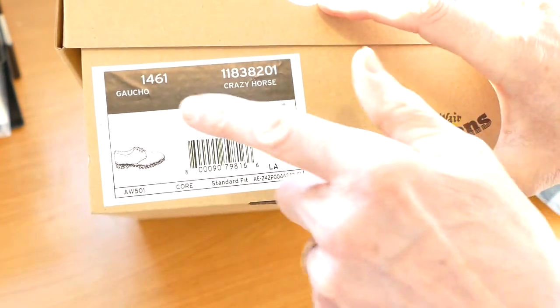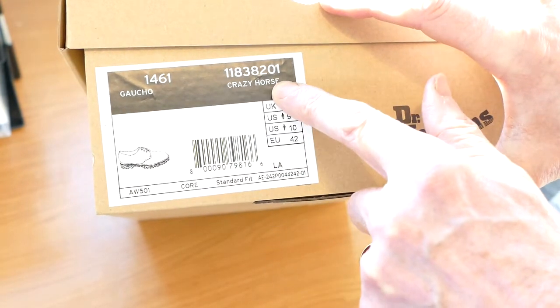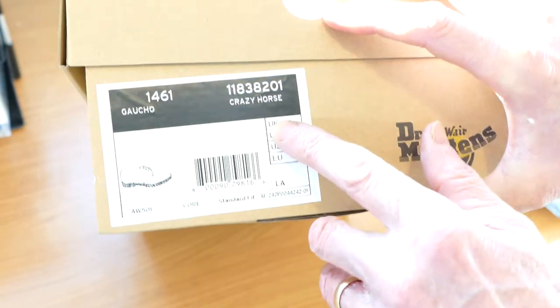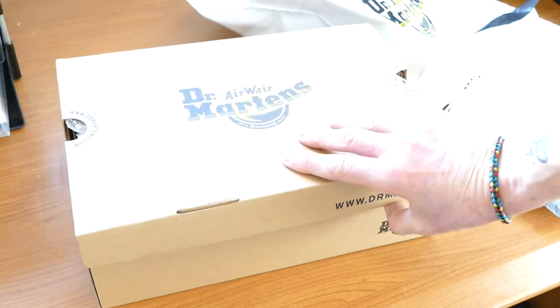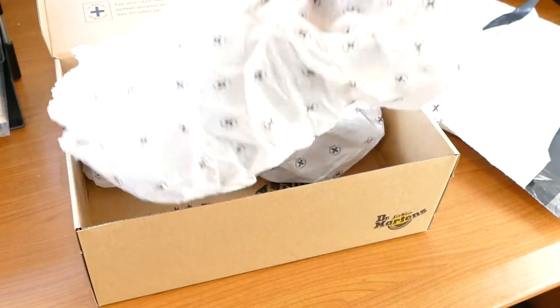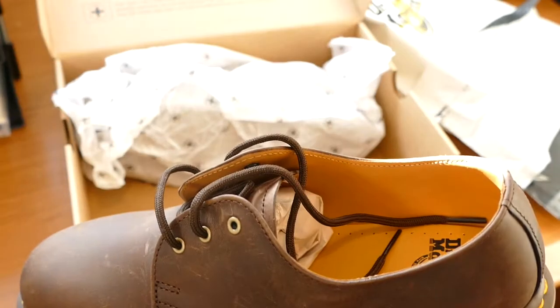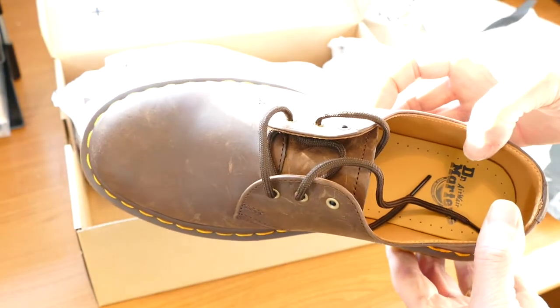These are the Gaucho 1461s Crazy Horse, size 8. Very nice.